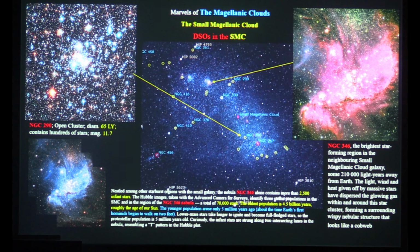But down here, this beautiful thing, NGC 346, is the major energy source in the Small Magellanic Cloud. 210,000 light years away. The light, wind and heat given off by those massive stars have dispersed the gas around the star clusters, forming a surrounding wispy nebula structure. There are some 70,000 stars in three groups. 4.5 billion years is the oldest of the three groups. And then the younger population are only about 5 million years old.